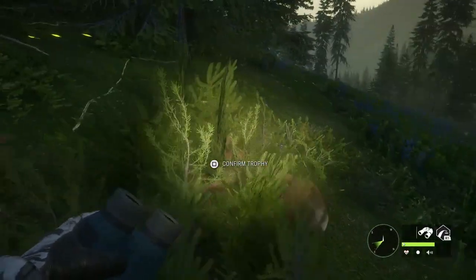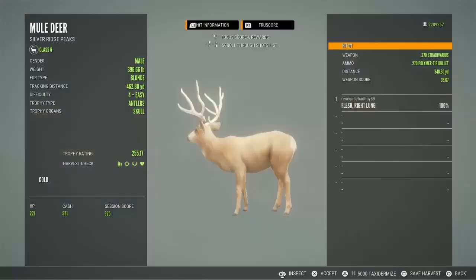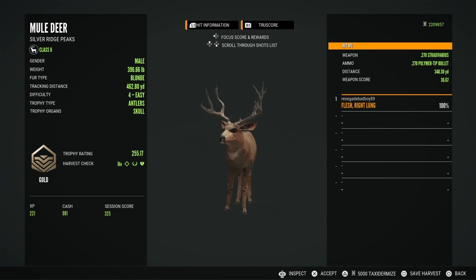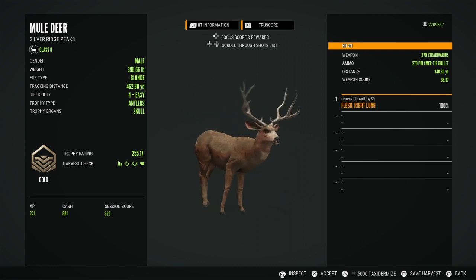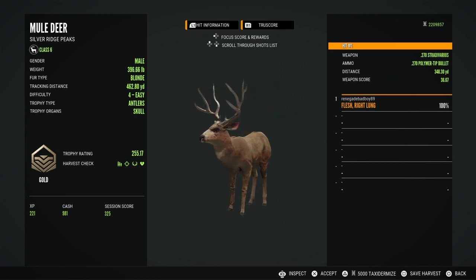So here's my level 4 buck. Let's pick him up. So got a right lung at 348 yards. Scoring 255. Weighing in at 396 pounds.